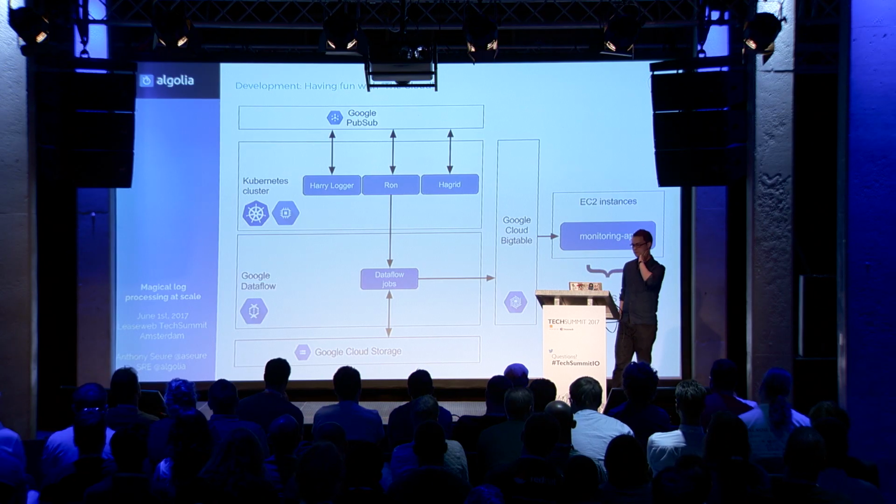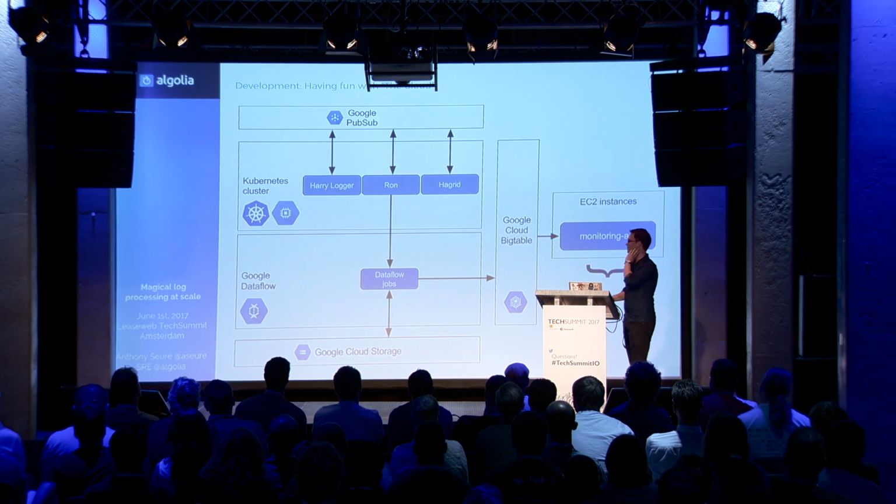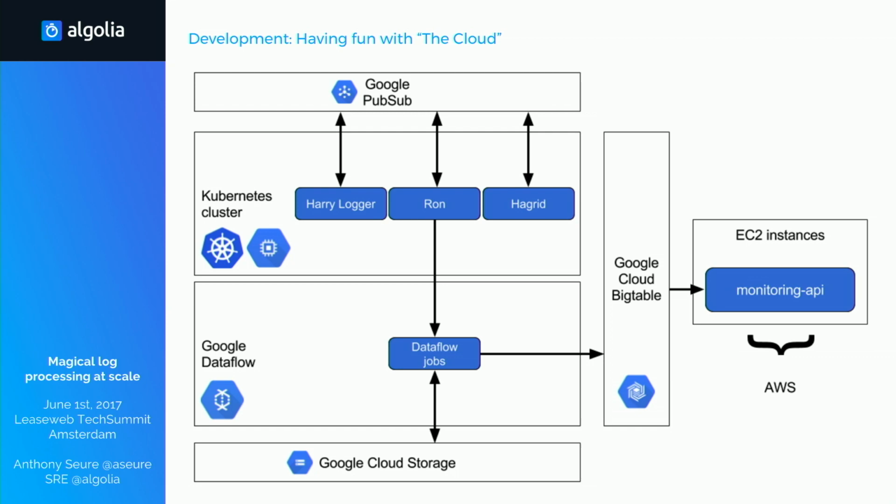This is the new pipeline, so bear with me, it's not that complicated. Just keep in mind that I've just trashed the part on the left that is producing the message in PubSub and writing the logs to storage. But we are just starting from there. The first part is RE-logger. RE-logger is processing the logs, obviously, or at least preparing the jobs that will run on Dataflow.